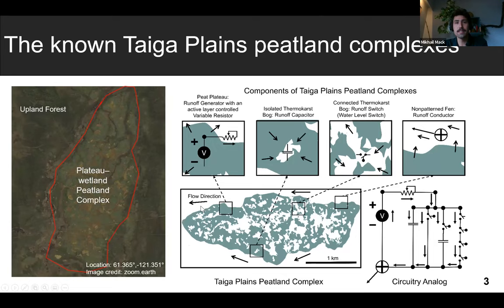And we highlight the different types of peatland land cover, peatland types within this complex, and explain their hydrological function with, again, those circuitry components. So for a peat plateau, we characterize it as a runoff generator with an active layer controlled variable resistor. As the seasonal thaw layer develops each year, the peat plateaus themselves become more and more resistant to runoff production.